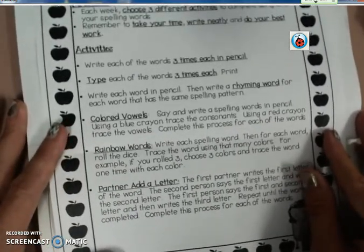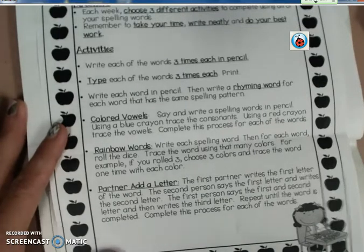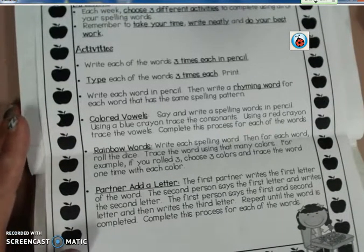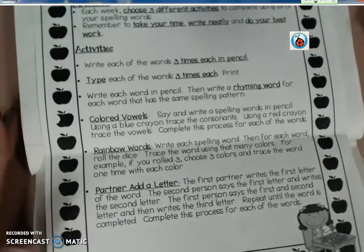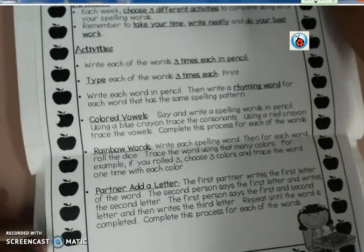Here are the 6 activities. You must select 3 different activities. The first one is self-explanatory. They need to write each word 3 times each in pencil. The second one is to type each of the words 3 times each and print it. Please print it and glue it or staple it or tape it into the book so that I know your child has done it. So let me go through and show you, here are directions for the activities.